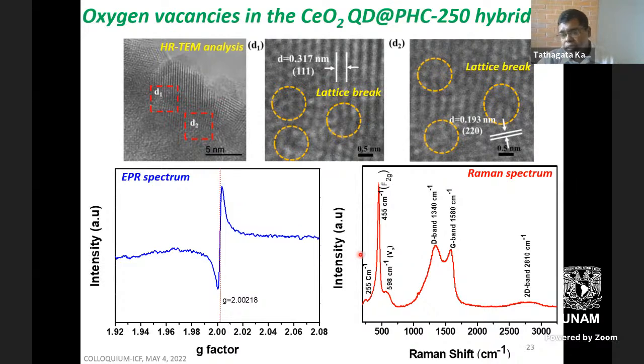And we also did a Raman spectrum of the material, in which there is a peak at 598. We have rechecked with the literature that if we get a strong signal from cerium oxide at this particular wave number, it indicates the presence of oxygen vacancies.